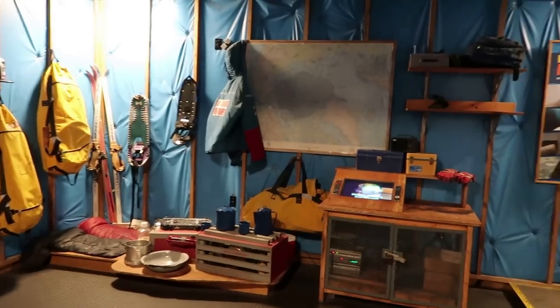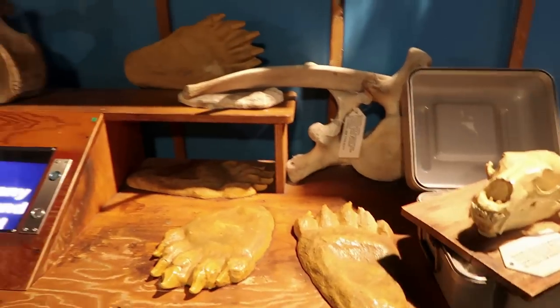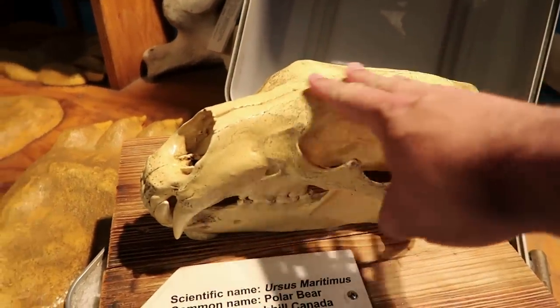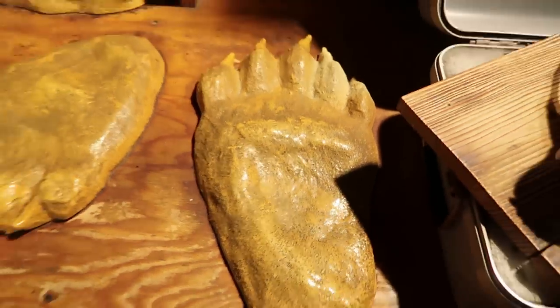Oh, wow. It's the research laboratory in here. Got different footprints and skulls. Oh, there's a polar bear skull. They don't look so scary. They look tinier when they're just skulls. But I guess that is a polar bear foot there. That is pretty enormous.